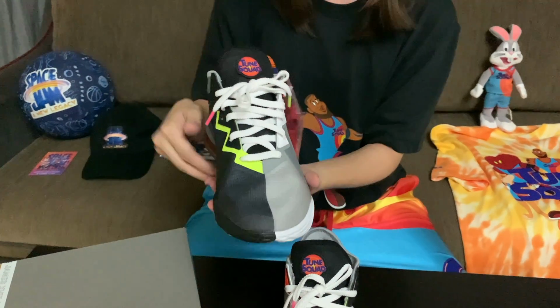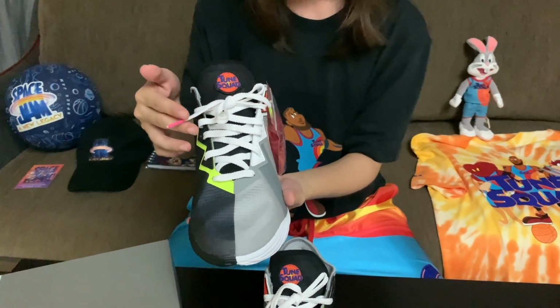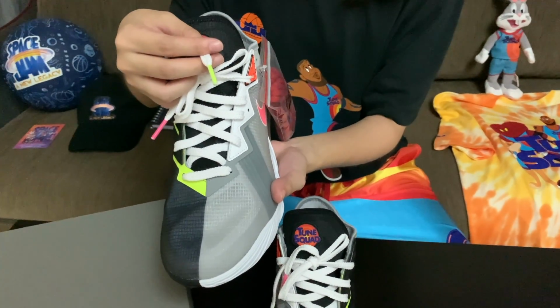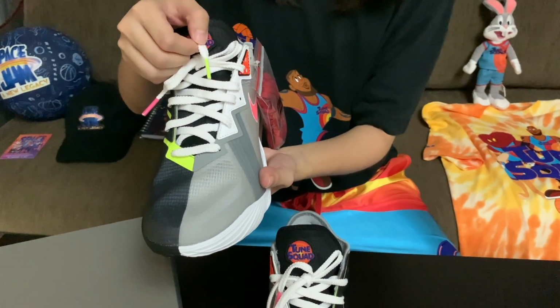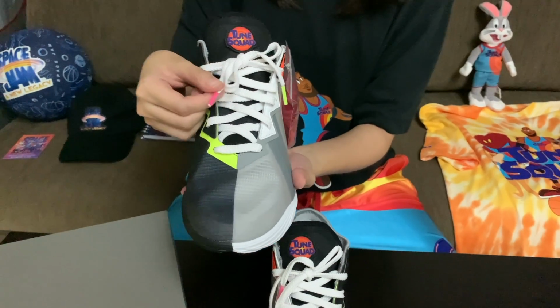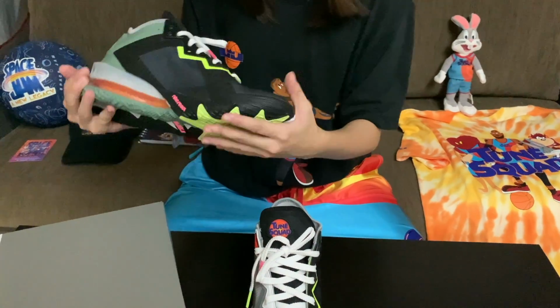I'm probably gonna be sticking to the original pair that came with the shoe, because I think this pair of laces really matches the shoe really well. As you guys can see, the tips of the laces are according to the shoe color, you know. We've got that lime green Marvin the Martian type vibe going on, and the pink laces to resemble Bugs Bunny's ear. So yeah, really dope laces. I'm in love with the laces.